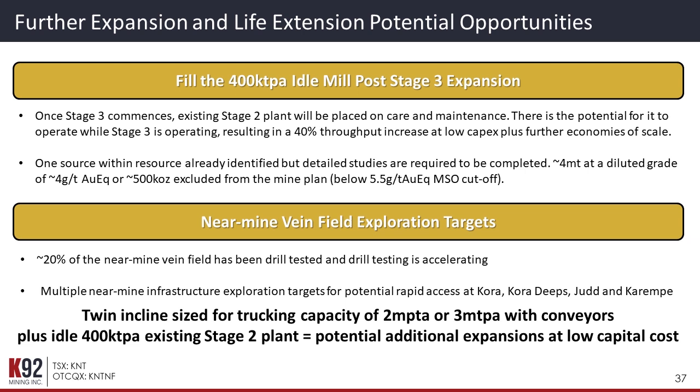First of all, when we look at the PEA, we came out with a project, 1 million tons per annum, and it was really focused on maximizing the NPV5. As a result of that, it actually dropped out about 4 million tons at a diluted grade of between 4 and 5 grams per ton, or about 500,000 ounces. And part of what we'll be looking at in the definitive feasibility study is bringing that to account. The options to bring that to account are A, that we expand the new plant, or B, that we fill the existing 400,000 ton per annum plant with that material. So already, just within the existing resource as it was in the PEA, we have the opportunity to bring our production up to 350 to 360,000 ounces.